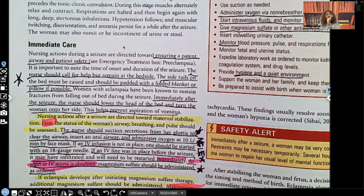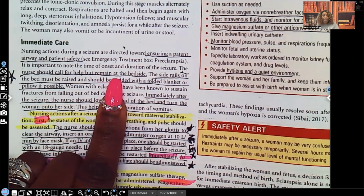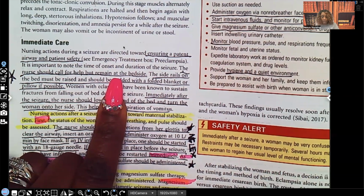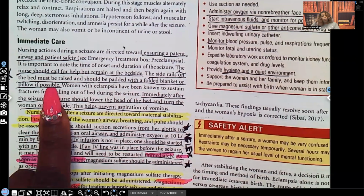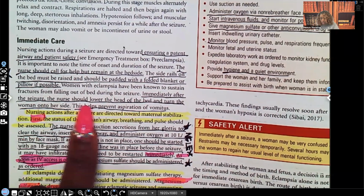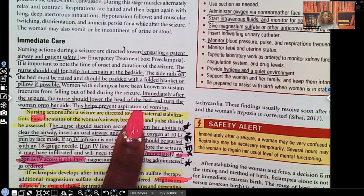So number one for this patient is going to be safety. The nurse should call for help, but remain at the bedside. You do not turn your back on that patient and go get help. You are going to stay with that patient and scream at the top of your lungs for help. Side rails on the bed must be raised and should be padded with a folded blanket or pillow if possible, because we don't want injury to the head. Immediately after the seizure, the nurse should lower the head of the bed and turn the client to the side, preferably the left side, guys. This helps prevent aspiration of vomitus.